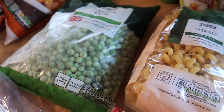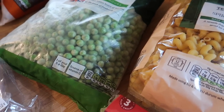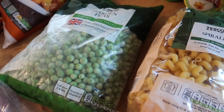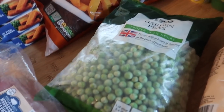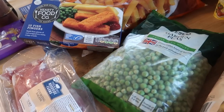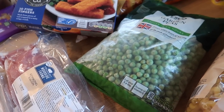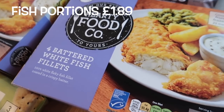Speaking of being cross, if you did watch my Tesco value shopping video where I compared Tesco value products and told you what I thought about them, you'll probably know that I absolutely love this make, the Hearty Food Co. battered fish portions. I believe they were £1.79 before. I will check it, and I'll pop it up on the screen, because I need to go back and look at that video.